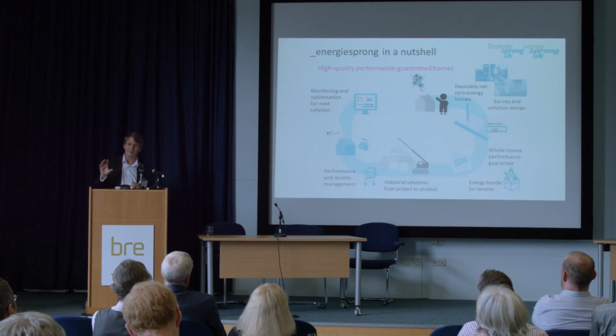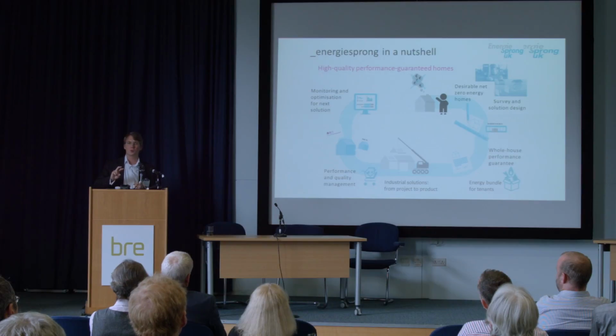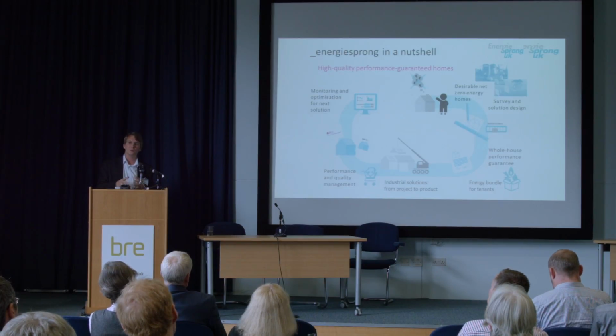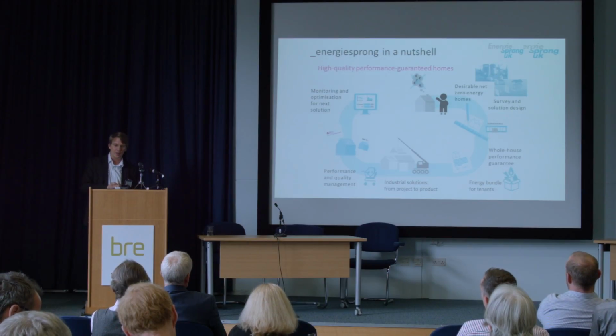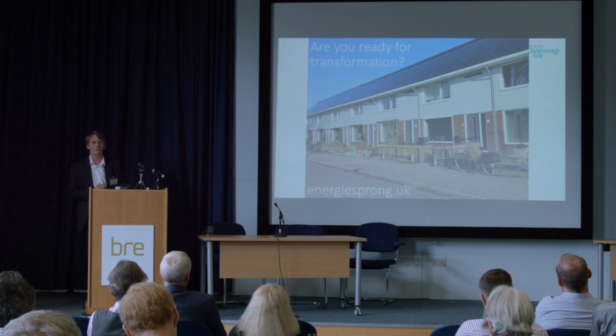And so, going around the circle again, monitoring and optimization for the next solution is very important. So start slow, just do the one, learn from it as much as you can, do the second much better, and so on and so forth. Because speed is important to get to scale, but not at the cost of a price or quality compromise. There are so many people heading somewhere fast, heading nowhere fast, but we need to really move towards a situation where we get high quality performance guaranteed homes. And so that's what Energiesprong is all about, and I hope you're all ready for transformation. Thank you.